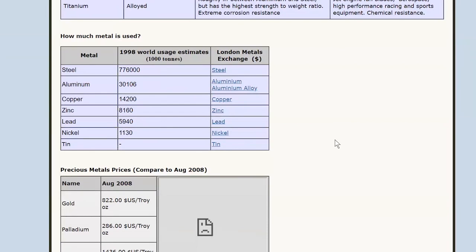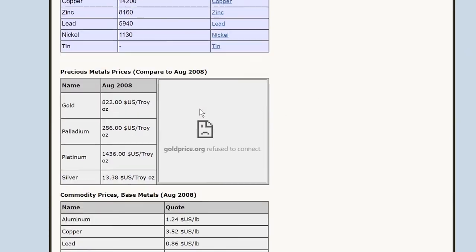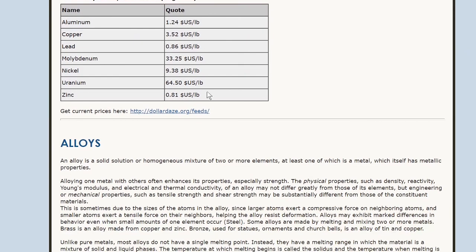All right, how much metal is used? Here's some pretty old numbers from 1998. That time we found some more. But you can see steel is way higher than anything else. 766 million tons versus 30 million tons. It's crazy. And we've got some prices, which are all out of date.